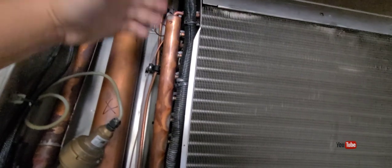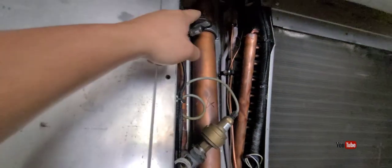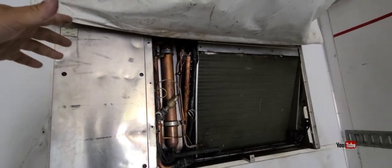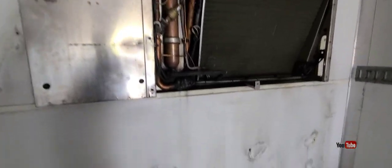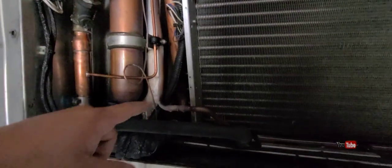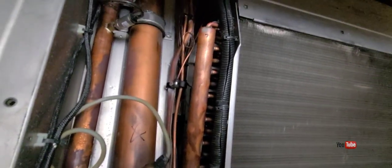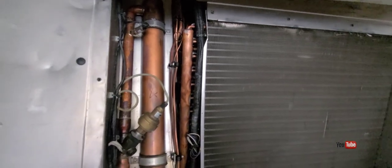It cools down, it just takes a long, long time. And that's because the expansion valve, like I said, is either not working properly anymore, or it's just broken completely. I don't think it's broken completely, I just think it's not working the correct way anymore. It's about to go completely. But yeah, see, all that stuff melted already.